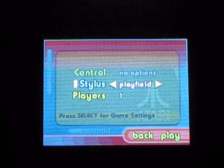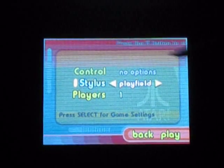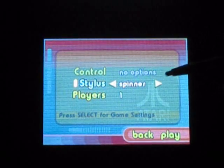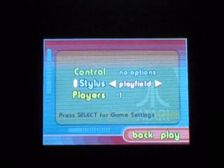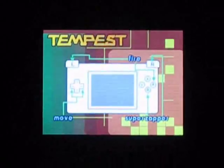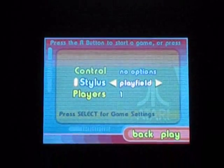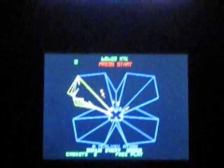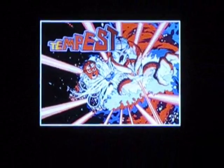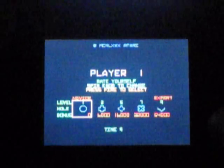There we go. Now you get your choice to use your stylus in either the play field or in the spinner mode. You can select different control mechanisms if you want. Different players, we all know what that does. And the top screen gives you guys your instructions on how to play the game. So we'll go ahead and start. And that's pretty cool. There's the Tempest game on the bottom screen and your artwork on top. So let's hit start and play a little bit.